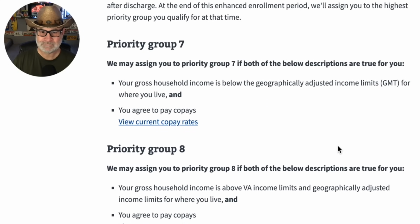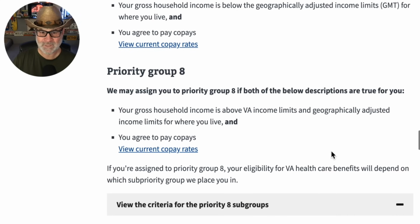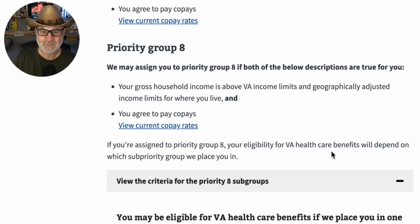Priority group 7. You'll be assigned there if your gross household income is below the geographically adjusted income limits, GMT, for where you live. That's zip code based. And you agree to copays. So this we're going to have copays for doctor's visits and for prescriptions. And then priority group 8 is the lowest. This one, your gross household income is above VA income limits and geographically adjusted income limits for where you live, and you agree to copays.